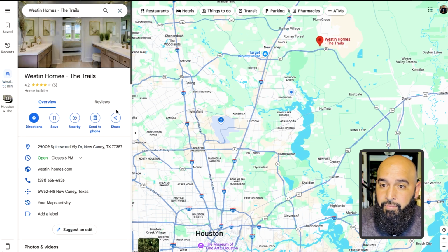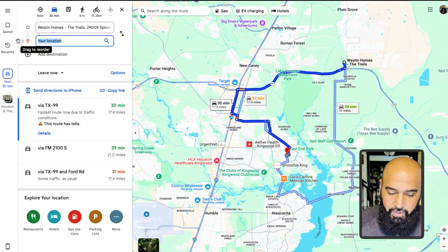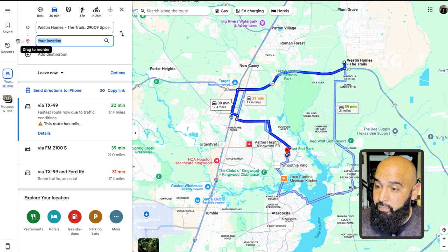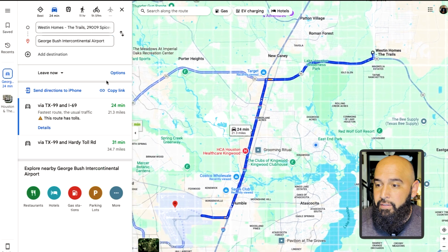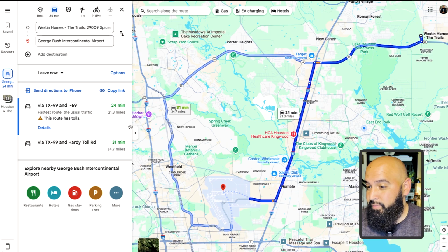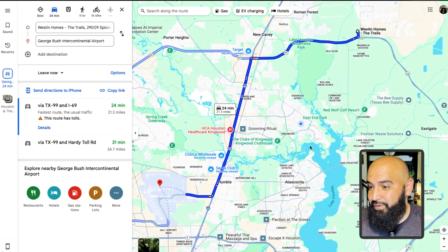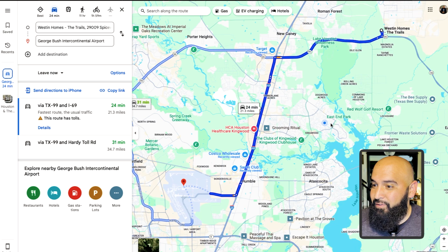Other thing I pointed out, we are pretty close to the airport. Actually, I messed that up. Let me go back here. Now we'll switch this back around. Like I said, we're pretty close to the airport. So IAH, a lot of people, especially me being from California, moving out here, it was important for us to be close to the airport. You can see this little blue dot on your screen right here. That's where I live in Kingwood. But if you live up here in the Trails, which isn't too far from Kingwood, you are 24 minutes to the airport.